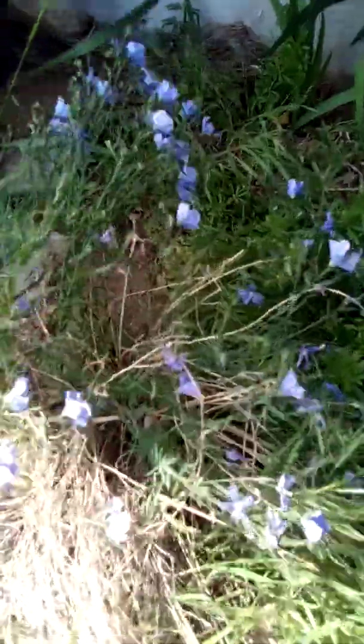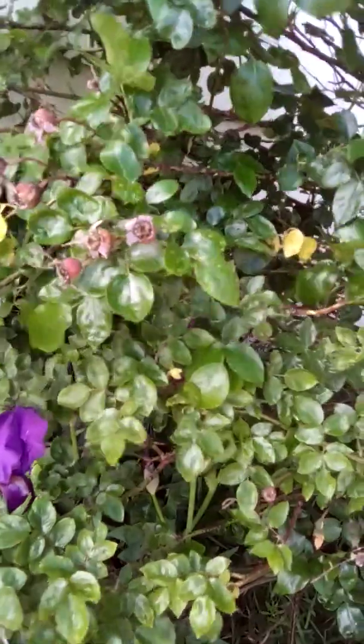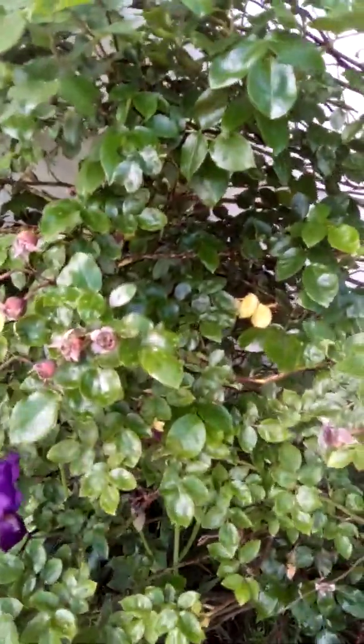And I need to look this up on my plant finder, but these are very, very pretty flowers. Irises are blooming. The irises came up. Looks like I've got a lot of rose hips on here. Maybe this just needs a lot of pruning. I don't really know. But honestly, that's not my priority right now.